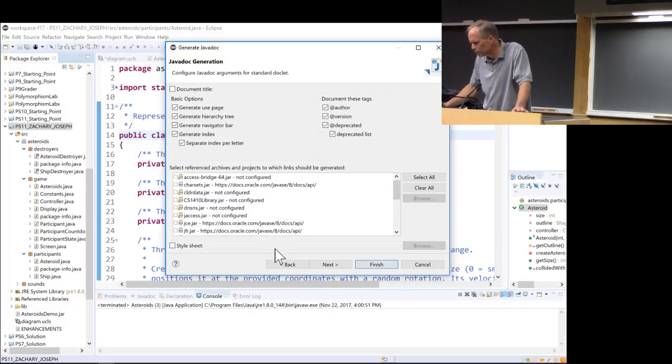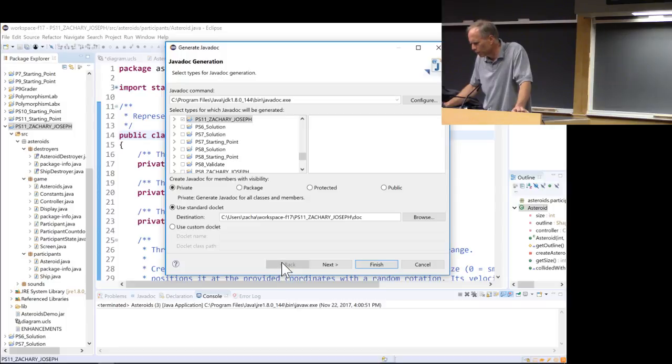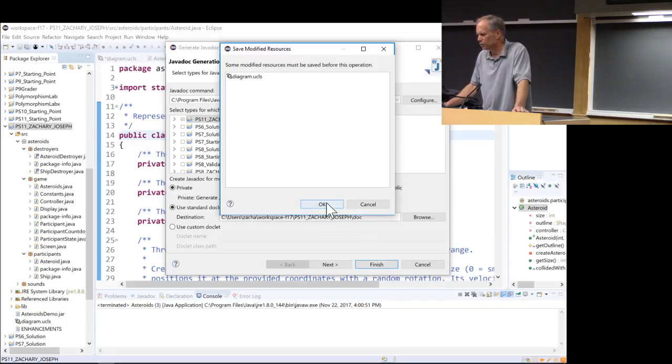Well, this is good. There's somewhere where you pick the name of the file. That's what I'm missing here. Oh, destination is right there. So I had to add that before. So in the project, I create a doc folder. Let's just provide that by default because I've done this before. Okay, so then I can do the finish.